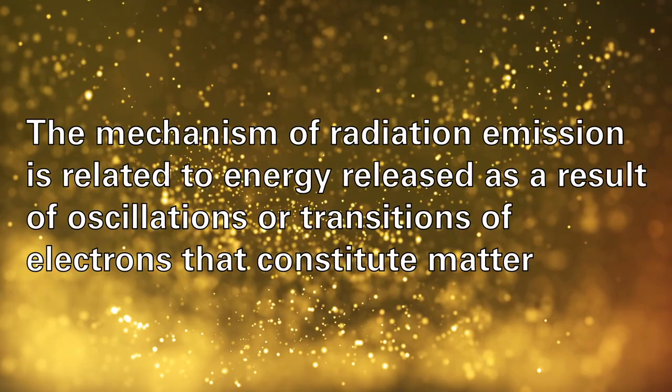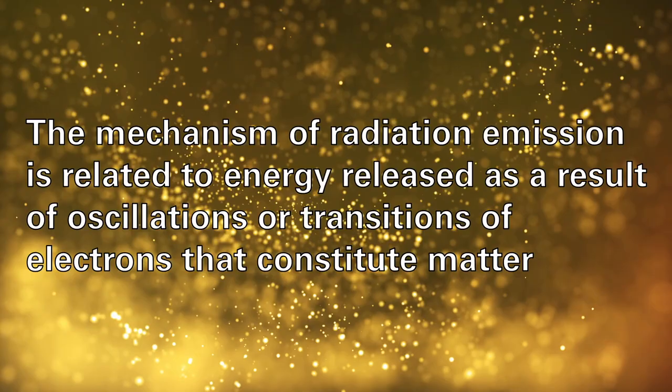The mechanism of radiation emissions is related to energy released as a result of oscillations or transitions of electrons that constitute matter. A consideration to make is that when electrons or other charged particles are exposed to an electric field, this will make them flow along the field lines. This could cause smaller oscillations to be removed, thereby dethermalizing the particles, making it appear as if they are cooler.